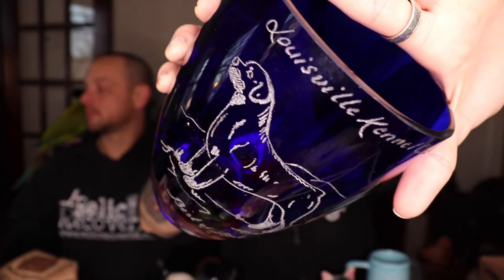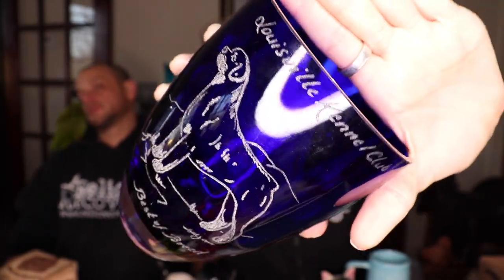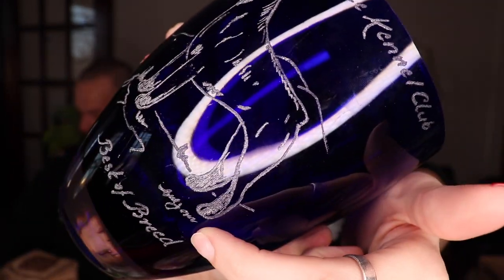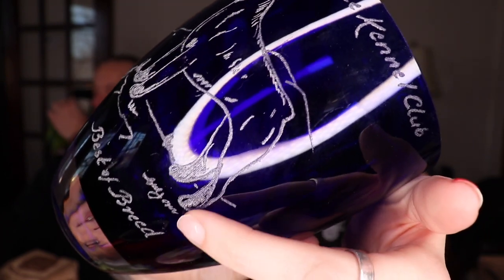And the ring light's going to play tricks on you guys. There is a signature, and I don't know if I'm going to get it for you guys. It's right here. There's a signature right there. So I'm not really sure about this piece. I don't have that piece listed. I know I said I have most pieces listed, but I don't have that or the Fostoria.